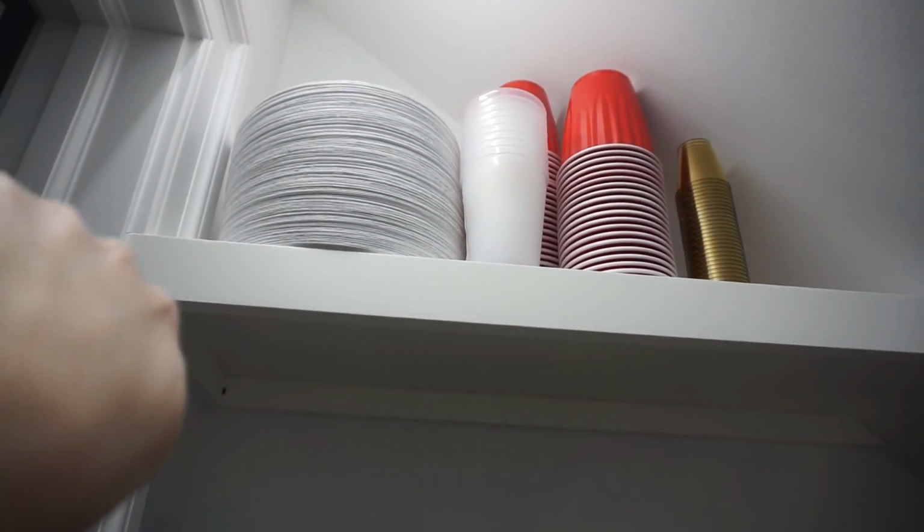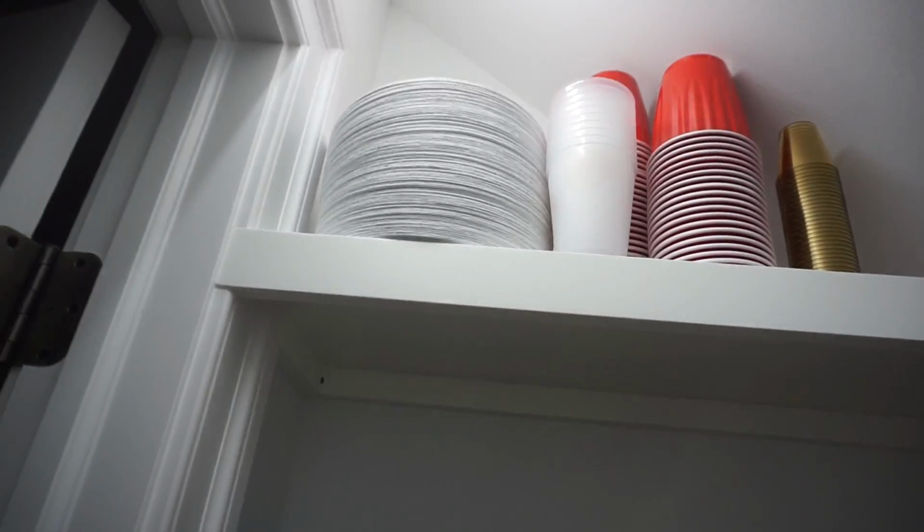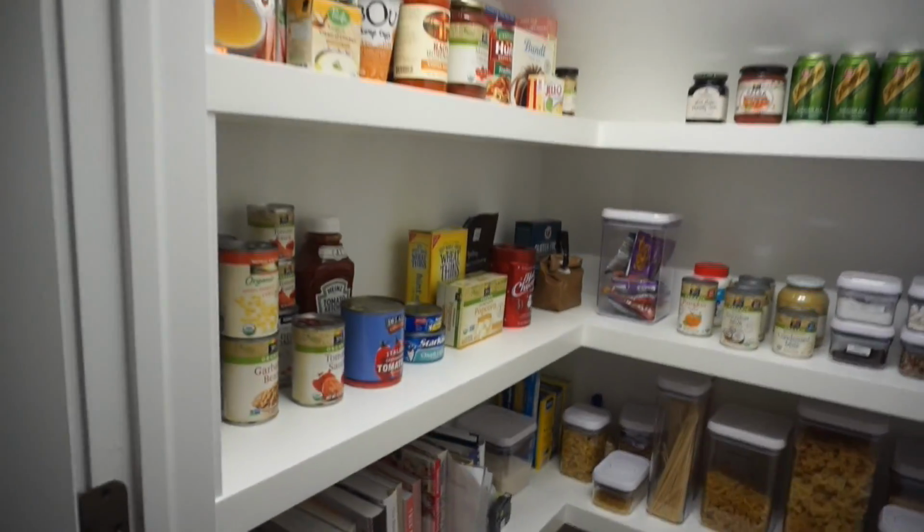And I forgot to mention that up here on this very top shelf, I have some paper plates and plastic cups and things that I can reach, but I also keep them out of the way because we don't use them every day. This is an overlook at this pantry.